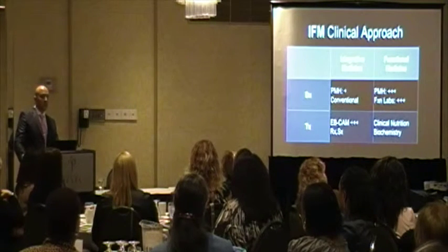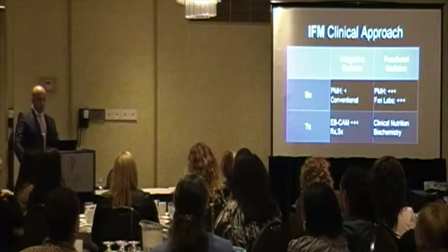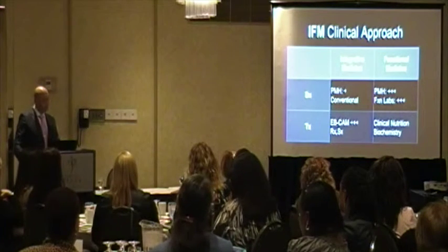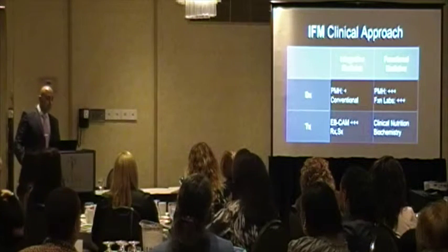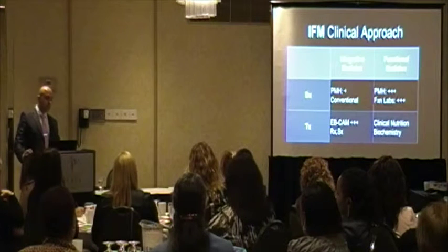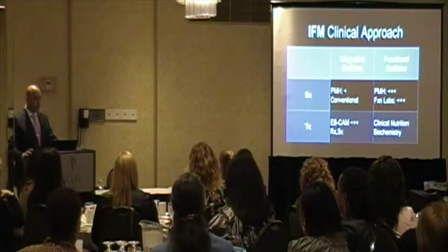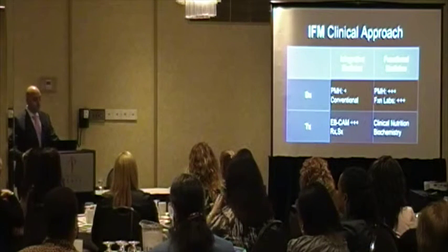This is a comparison between integrative medicine and functional medicine. With regards to the diagnosis and treatment, DX is diagnosis, TX is the treatment model. With integrative medicine, there's less emphasis on the diagnosis. There's more emphasis on changing the treatment with evidence-based alternatives. That's EBCAM, evidence-based complementary alternative medicine. That's where the focus is.